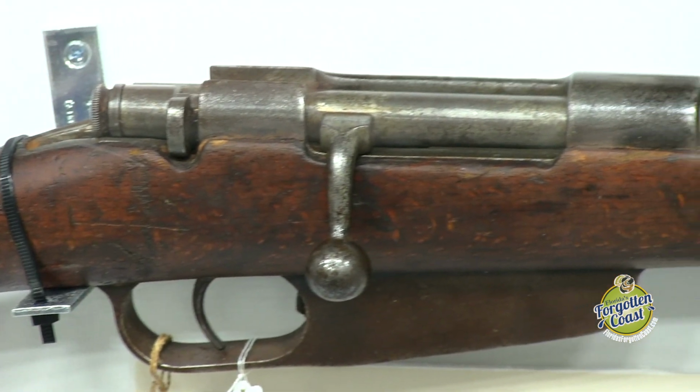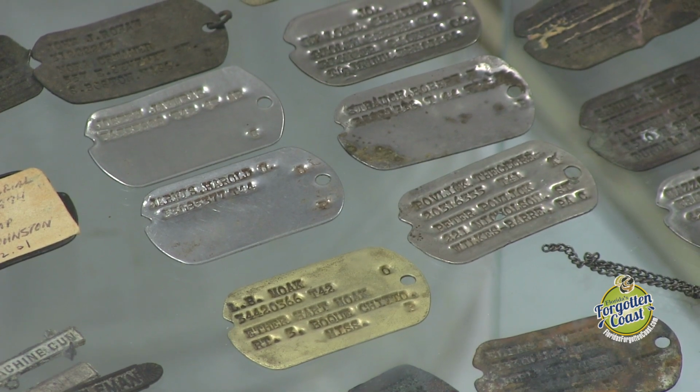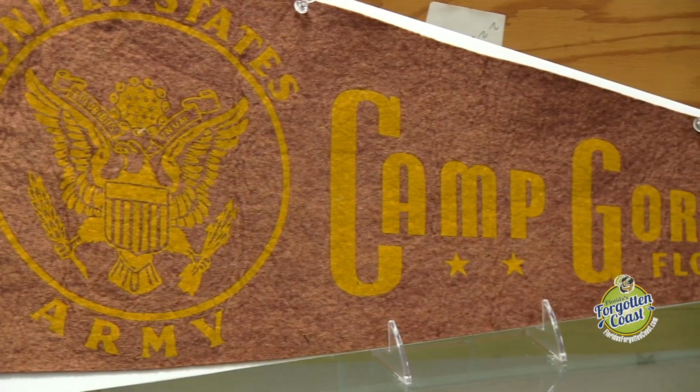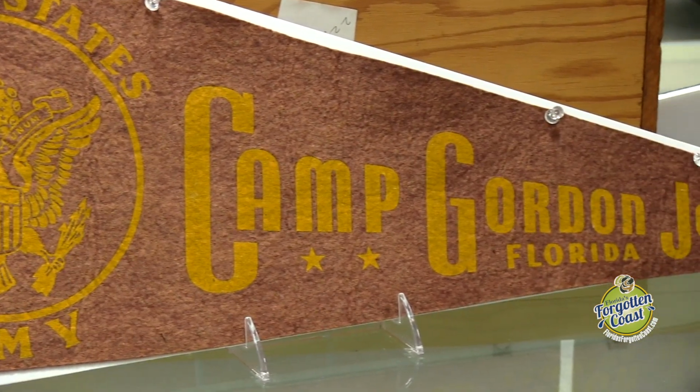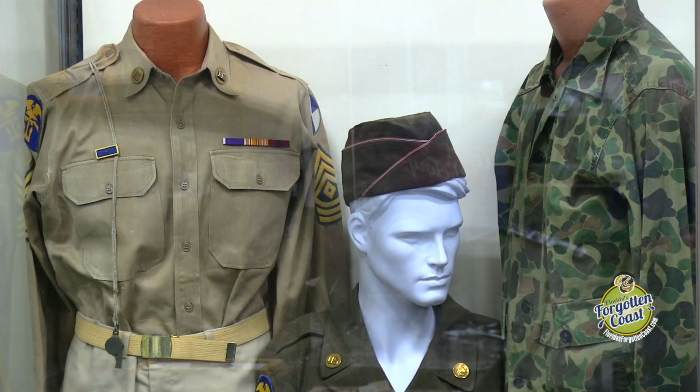Although Camp Gordon Johnston Museum is primarily a World War II museum, we do have some exhibits about wars extending from the Civil War in the 1860s all the way up to the present conflicts in the Middle East, such as the war in Afghanistan.